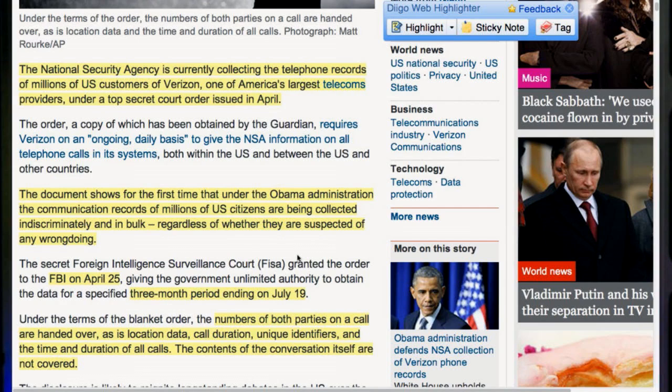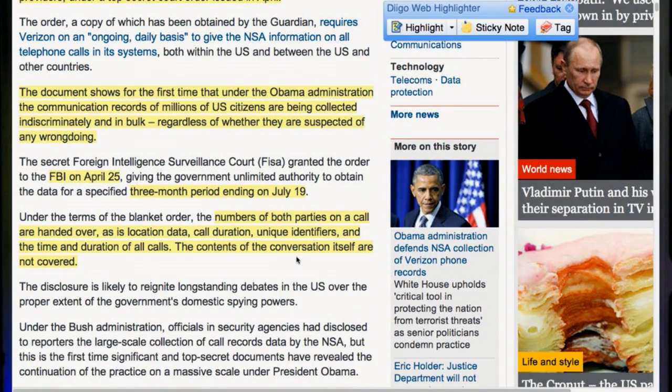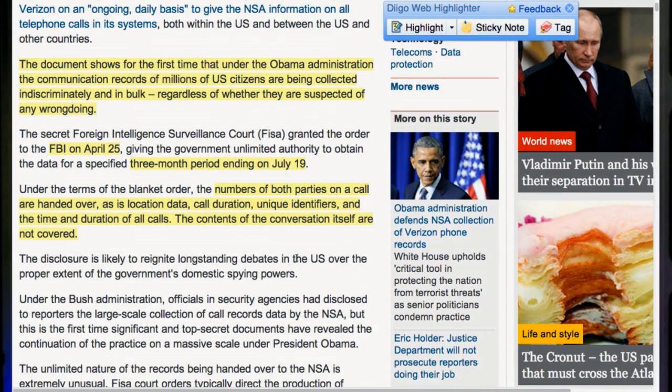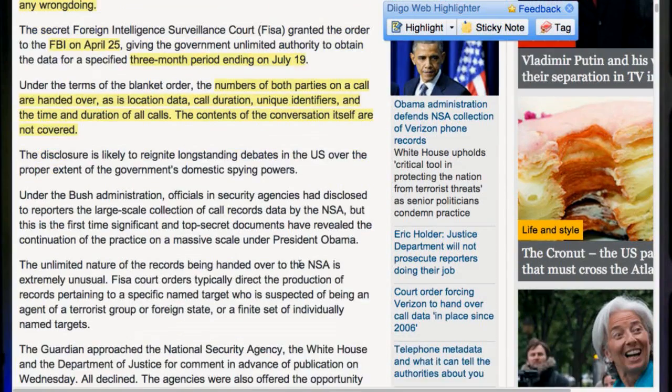The document shows for the first time under the Obama administration that communication records of these citizens are being collected indiscriminately in bulk, regardless of whether they are suspected of wrongdoing. This started on April 25th. It lasts for 3 months. It ends on July 19th. Numbers of both parties on a call are handed over, as is location data for the customer, the call duration, unique identifiers, and the time and duration of the calls. However, the contents of the conversation themselves are not covered.